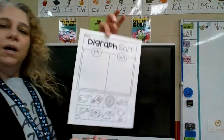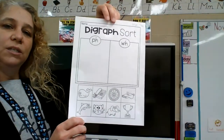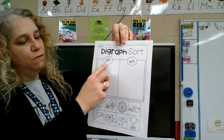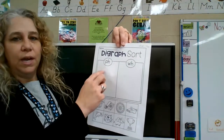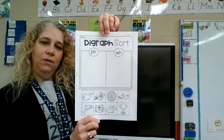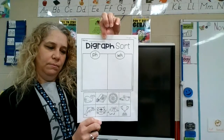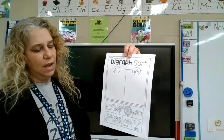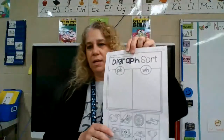Okay, and then on this one, you're cutting and gluing to match the sound. So PH, remember, is F. So you can put an F in there again if that helps you. So if you hear F in these, you would glue it here. If you hear wah, you glue it here. If you want to color them, you can color them any color you want. If you want to color coordinate, you could do this one color and then do your things that color. Use another color for that side. Or you can color them any color you want, because that's not part of the directions. Okay. You might have written on the back, which is fine, your WH, TCH, CH, and PH.